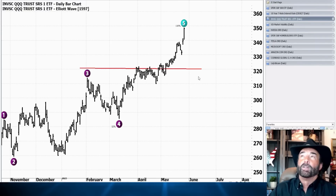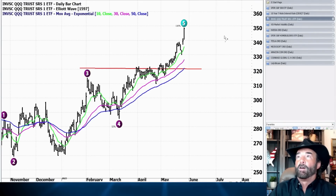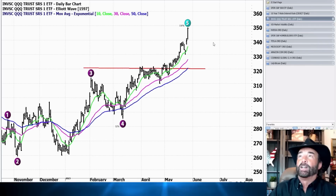Now, the two things that concern me: one, the wave 5 is now beyond 100% extension. With a 50% wave 4 correction, you're looking for a 100% wave 5 extension. We're beyond that now. When we look at the moving averages, you can see that we are overbought. No security, in any time frame, goes very far from the 10-day moving average. That's an overbought scenario by anybody's definition, I believe.